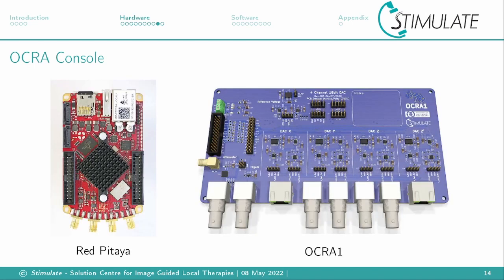The console contains two major components: the commercially available microcontroller FPGA Red Pitaya that handles the RF signals. It has two transmit and two receive channels with a sampling rate of 125 megasamples a second to allow MR signals up to 40 MHz. It also has GPIO pins where we provide a SPI signal to control external hardware.